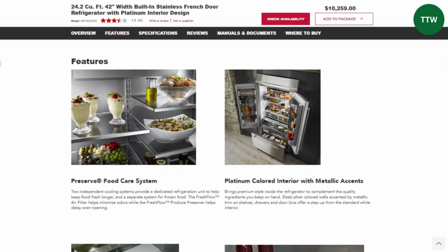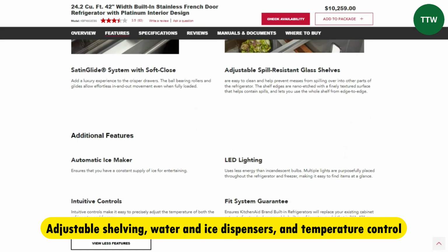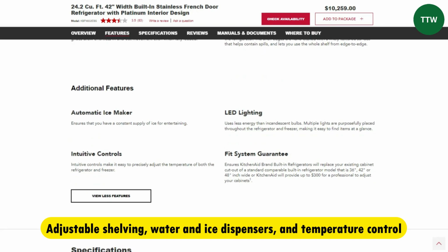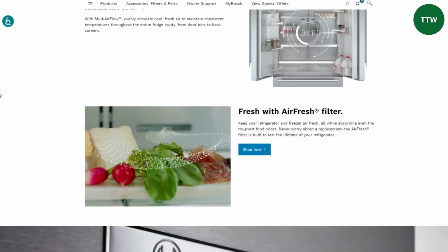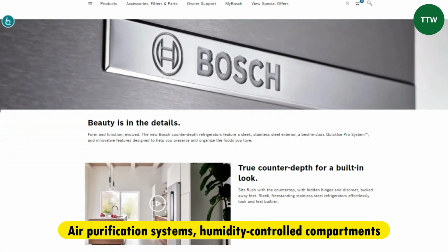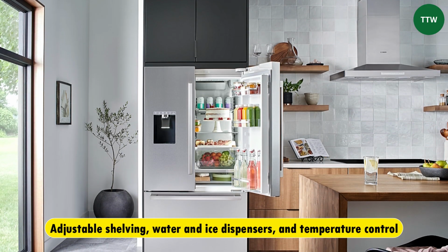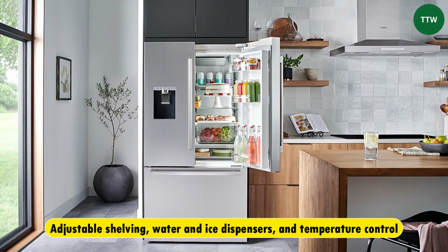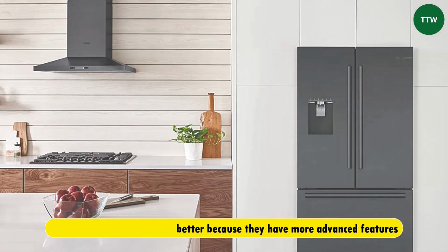Features: KitchenAid refrigerators have more basic features, such as adjustable shelving, water and ice dispensers, as well as temperature control. Conversely, Bosch refrigerators have advanced features, such as air purification systems, humidity-controlled compartments, adjustable shelving, water and ice dispensers, and temperature control. The Bosch refrigerators are better because they have more advanced features.